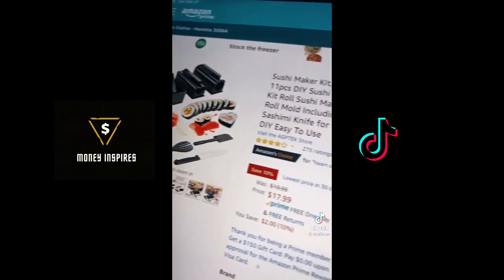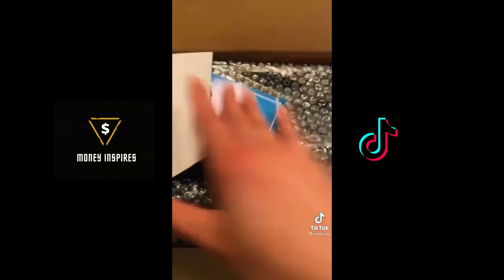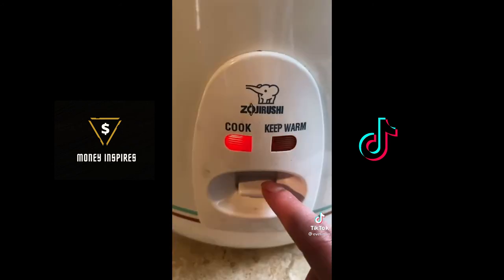This contraption. Let's buy it, sis. OMG. I'm so excited. This is so cool. Comes with a knife.